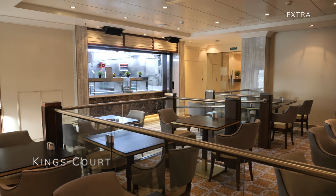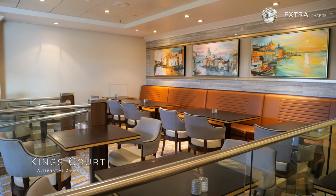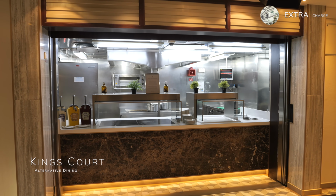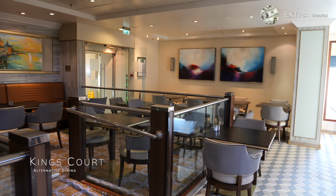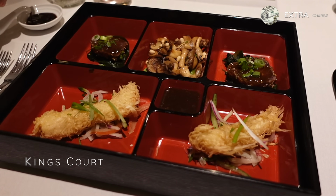Speciality restaurants aboard Queen Mary 2 are limited to just 2. The King's Court is one of them, where a section of the buffet converts into a fine dining restaurant in the evening, which serves a premium menu of dishes from Italian to Indian depending on the evening. This venue costs $17.50 per person.